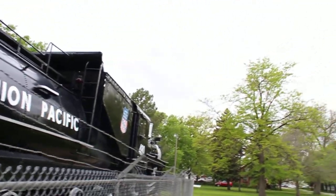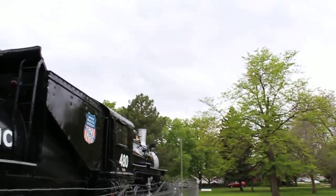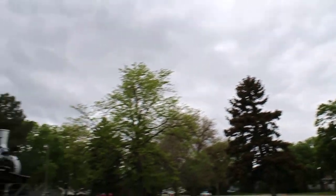Ow. I'm probably going to just get the legs up on the bottom. You know, guys, I'm going to get the bottom legs up on the tripod. I'm sorry.